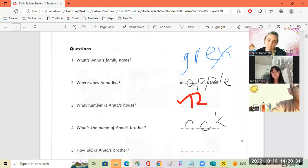Five. How old is your brother, Anna? He's 4. 4? He's very young. Yes, he is. He can ride a bike, but he can't read or write. That's okay. He can learn.